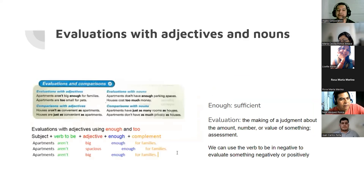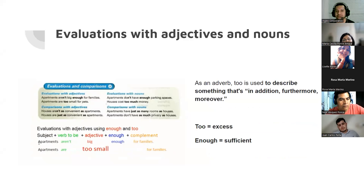And we had also the formulas, right? So we can create different sentences. If we practice enough, we will be able to know the order of these words to create sentences. We have evaluations with adjectives using enough and too. And also we were studying the word enough, right? For example, we have: their apartments aren't big enough for families, or apartments aren't spacious enough for families. Enough is sufficient, something that is suficiente para nosotros, ¿verdad? Y too is an excess, right? Too is like a negative connotation. So we can say that is too much of it or too many of some things.